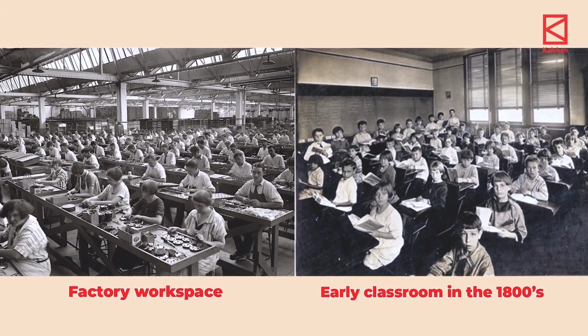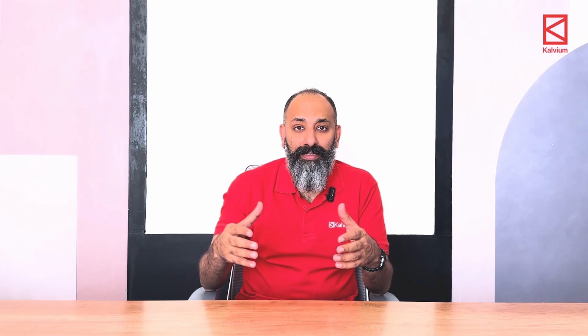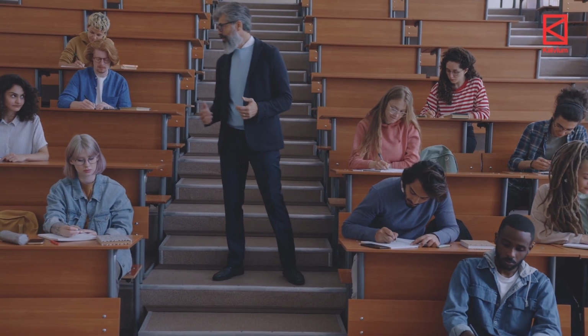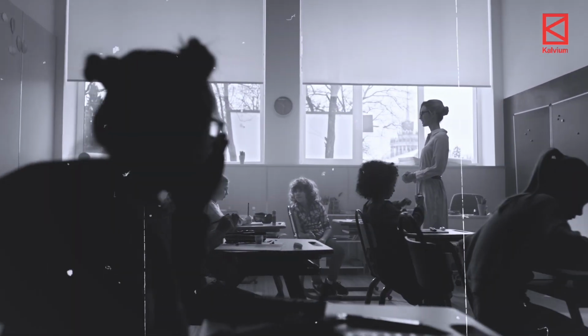And guess what? Those first mass education classrooms took their cues from the factory floor. And at the front, just like the factory supervisor overseeing the floor, there stood the teacher, the source of all knowledge. This layout wasn't about being strict. It was about the belief that a structured environment would make the kids an efficient employee in the future.